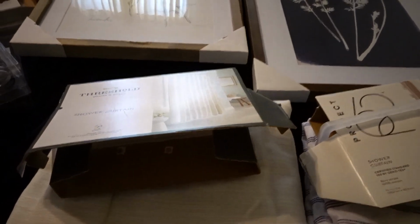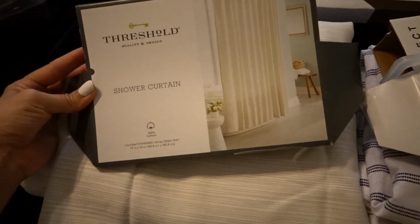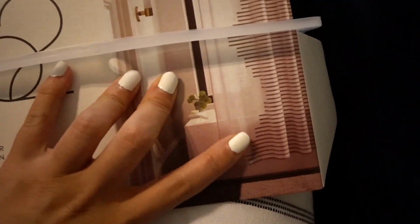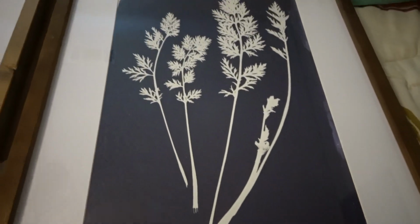Here are a couple things that I got for the bathroom makeovers. Now, because I am doing two bathrooms, I'm doing the master, which I am filming now, and then later I'm going to start with the guest bathroom. So I went ahead and shopped for both bathrooms at the same time, or at least try to get some of those things out of the way.